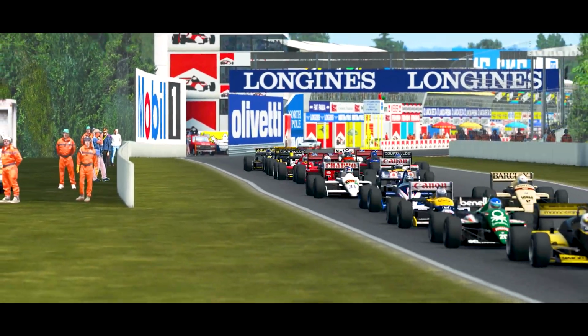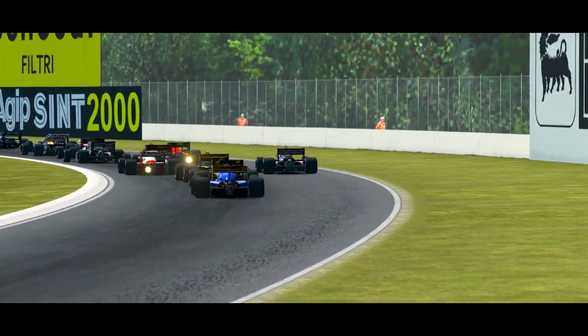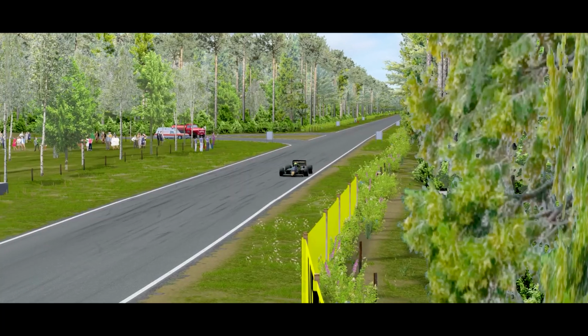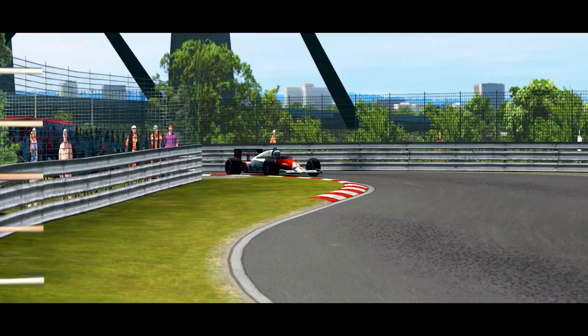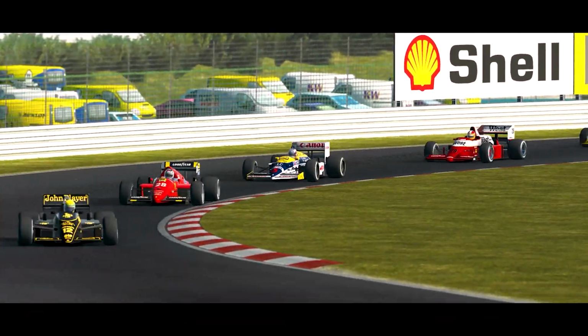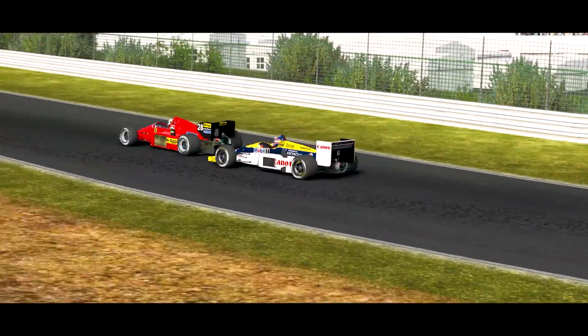Drivers partaking in the 1986 season that we're about to check out include some of the most iconic names in the sport, all racing in legendary paint schemes. Senna in the gold and black Lotus, Prost and Rosberg in that red and white McLaren, the blue, white and yellow Williams driven by none other than Nelson Piquet and Nigel Mansell.